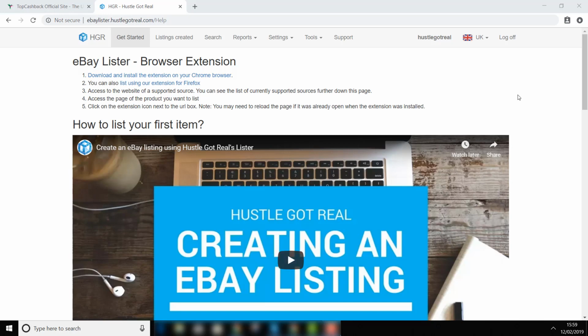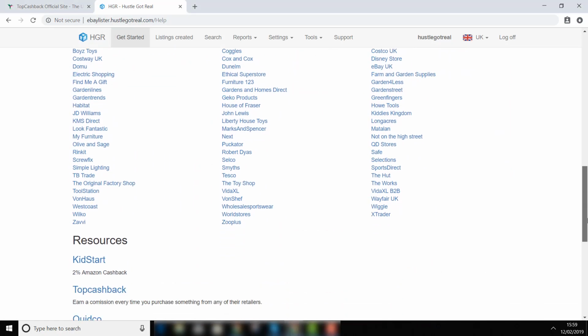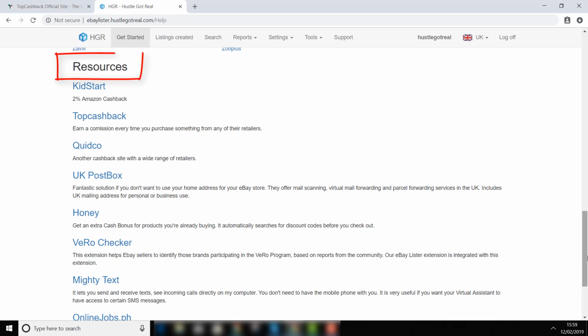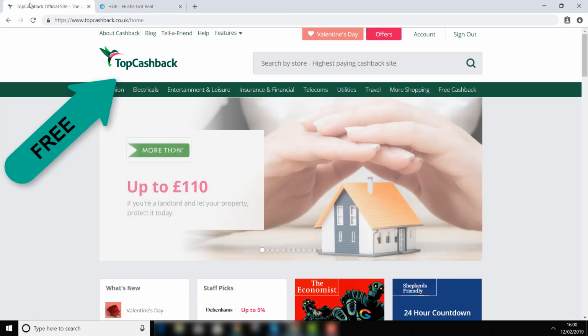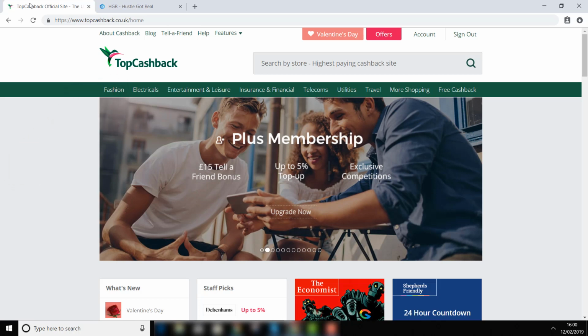So, if you click on Get Started and you scroll down, you will see this section that says Resources. So, I am going to talk to you about Topcashback. It's completely free. You can create an account and you can find out the different suppliers that they have.